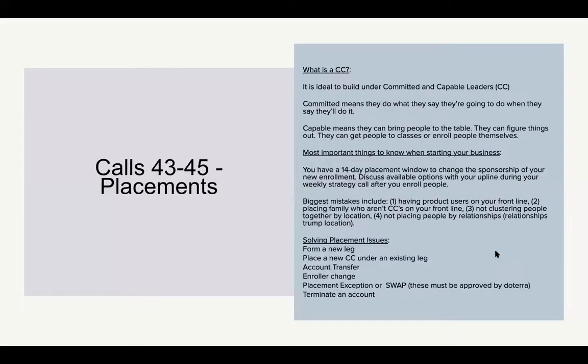Okay. Calls 43 to 45. Here you guys go. 14-day move. Placements. Is it ideal to build under committed and capable leaders? Committed means they do what they say they're going to do when they say they're going to do it. You guys, don't listen to the words people say. Listen and notice and watch the actions and the things that they actually follow through and do.